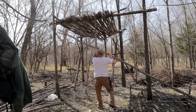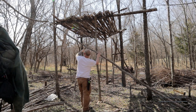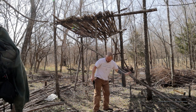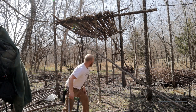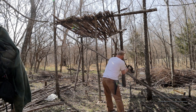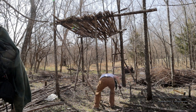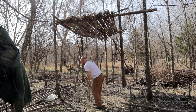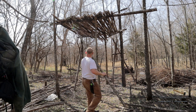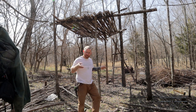All right, what I'm gonna do, I'm gonna take this stick, put it about there. That should give me an idea where I'm gonna cut this. I'll probably be able to cut this like here. Perfect. It's gonna be perfect. You know what I'm gonna do? I'm gonna take the hatchet, turn the bottom into a spike. Simple.